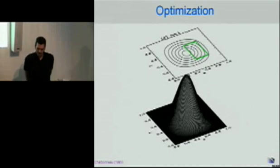Okay. So mathematicians have devised various methods to deal with optimization problems, each with their strengths and weaknesses.